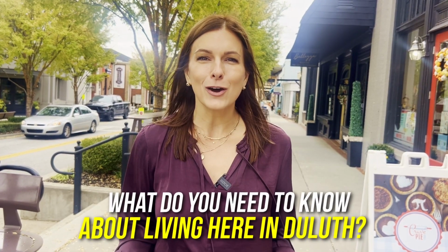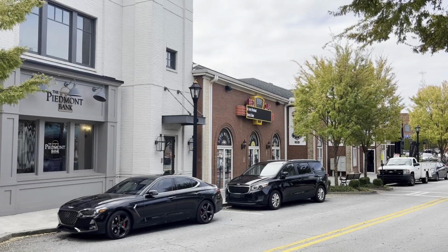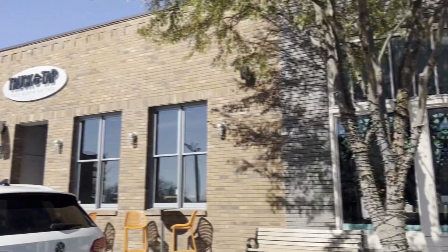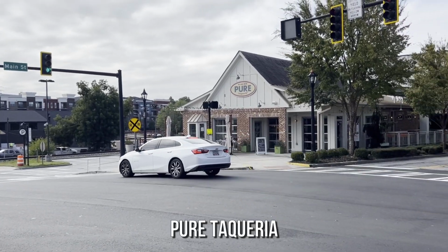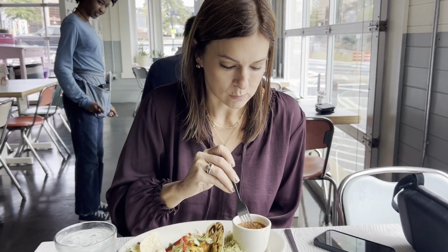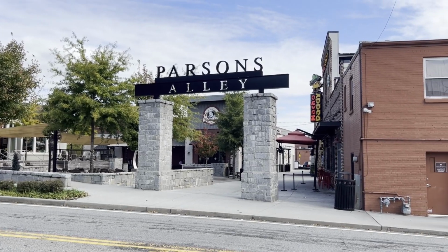So what do you need to know about living here in Duluth? Like you just saw, Duluth has a very affordable downtown area with a ton of great restaurant options, cool coffee shops, and breweries. They have one of my favorite Mexican restaurants, Pure Taquiera, and I find myself stopping in there quite a bit. There's this cool little section called Parsons Alley, which is a little restaurant district.